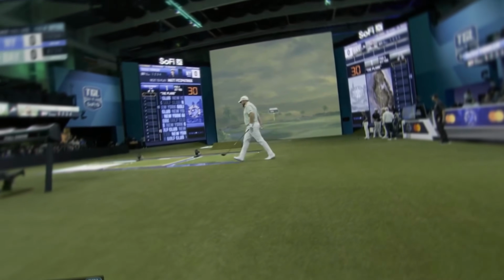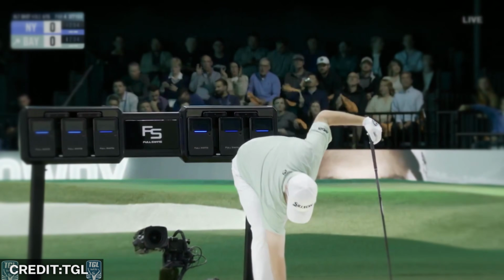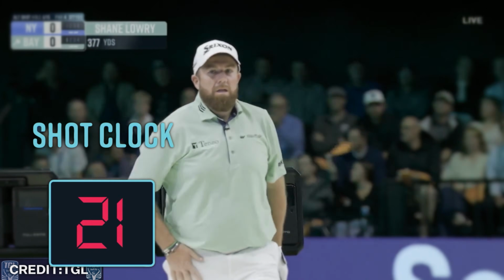Yeah. Golf is a traditionally slow game, and TGL is changing that up by using a 40-second shot clock. That means as soon as you set the ball down on the green, the timer starts. Or whenever the referee says it's your turn, you have 40 seconds to hit or call one of your team's 2 timeouts.